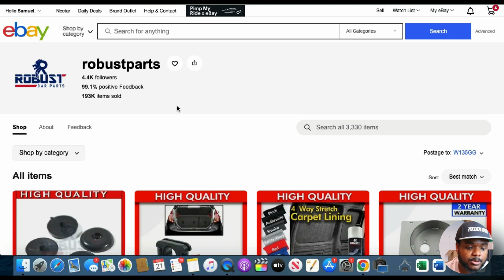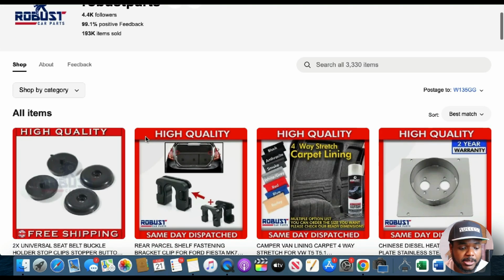All right, so moving on to store number three, which is this business right here called Robust Parts, and they sell car parts.